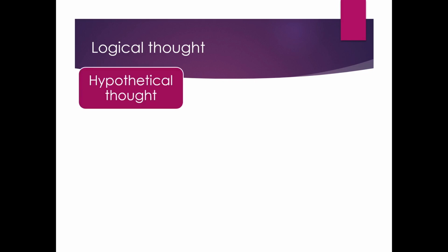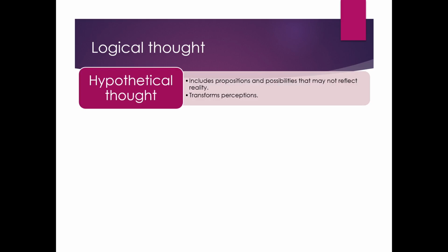First off, I introduced the concept of hypothetical thought before that video, and the idea with hypothetical thought is that it includes propositions and possibilities that may not reflect reality, right? Like when you hold a hypothesis in your mind, it can be true or it can be false, right? And that the reality will help you to determine whether your hypothesis is true or false.